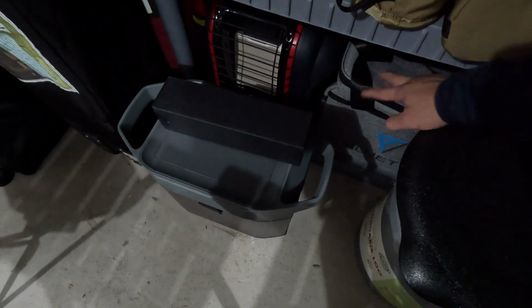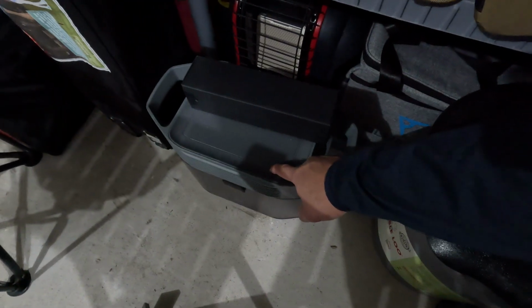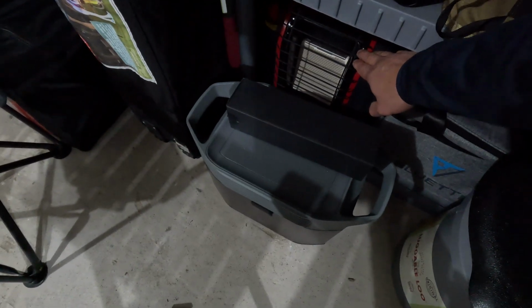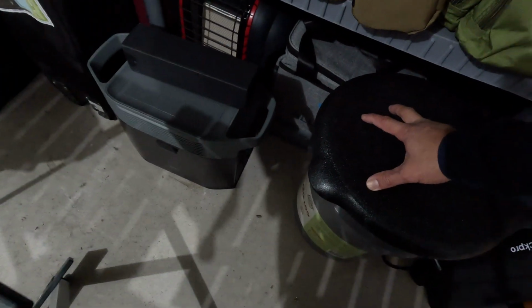This one here is by Bluetti. This one is EcoFlow. And you'll also see my Mr. Buddy heater here as well. Right next to all that, you'll see my camp toilet, my Green Elephant tent poles, two huge heavy-duty cots.